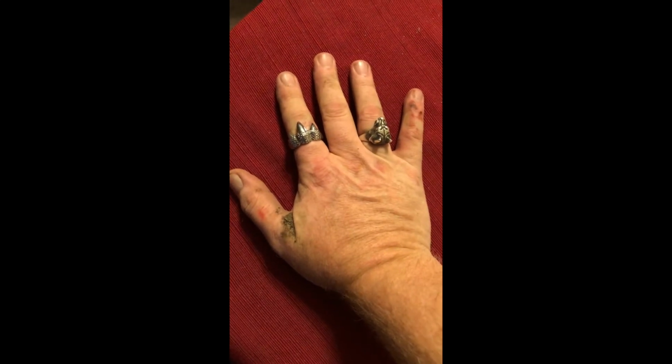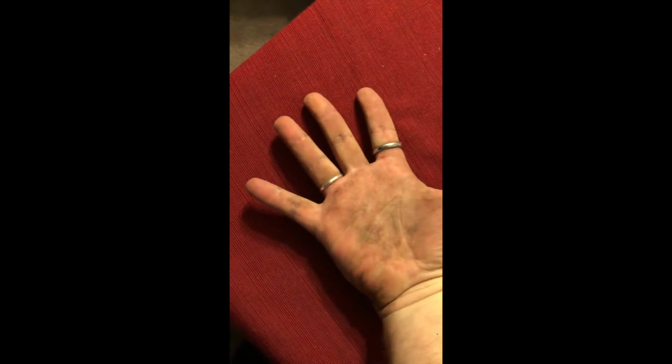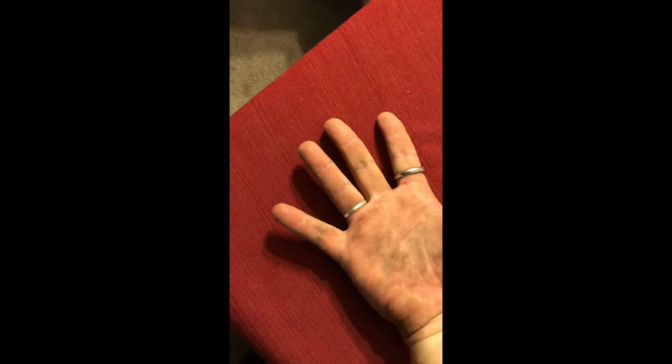Muddy the hand after using the Fingerhole Kukri. No damage, no breaks, just a little dirty.